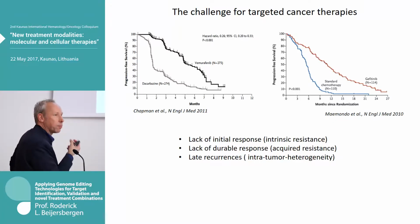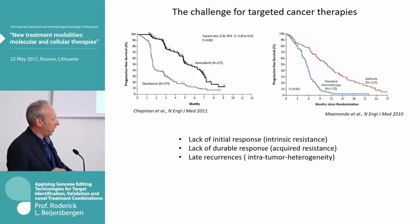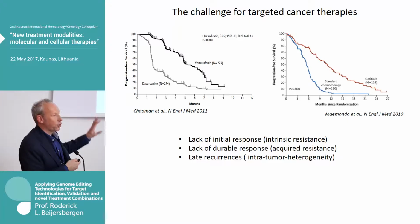And another thing I think that more recently became really important is that we see these late recurrences that we don't really understand. But in part, we think this can be explained by the intratumor heterogeneity, where the mass of the tumor is so large that already resistant variants exist in the tumor before the treatment starts, and they are selected out over time, which can actually take many, many years. So really what we need to do is to find a solution to this problem.